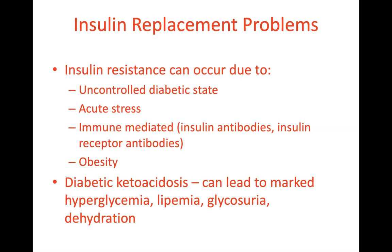Obesity. This is another thing that we see in type 2 diabetics a lot, is when they become obese, their tissues become resistant. And when we get insulin resistance, there's a problem, because now even if we're producing insulin, we're not being able to use the insulin because our body is resistant to it. So we can develop insulin resistance, which means our body doesn't respond to insulin, and therefore we start seeing consequences of diabetes.